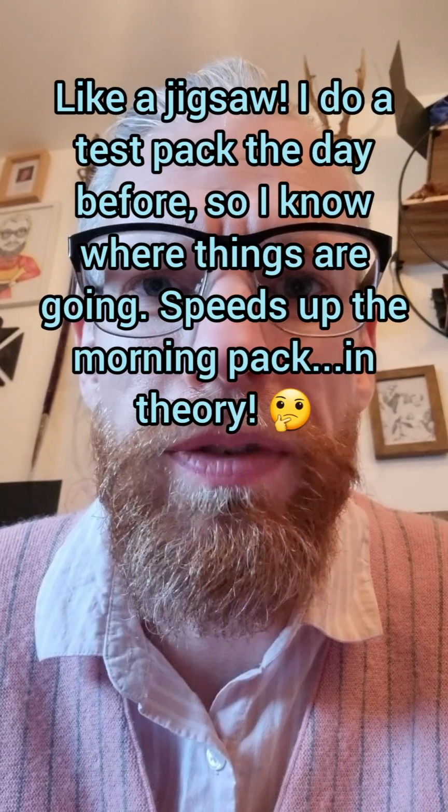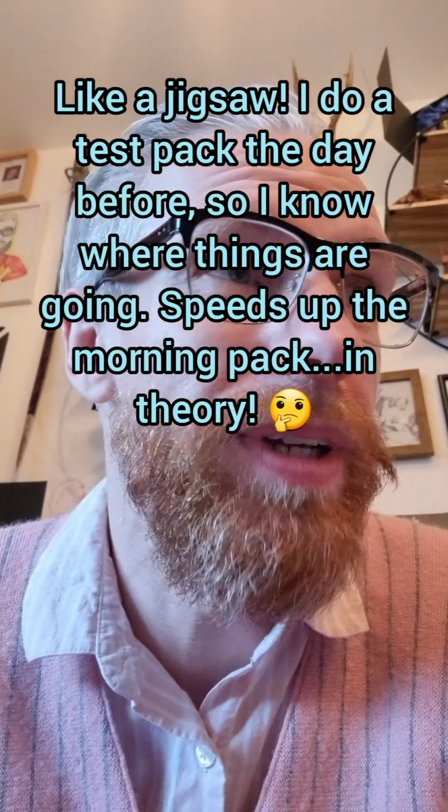Okay, last little bits. Tomorrow I'll do a test run on the car and pack it up and see where I can fit things, just to make sure everything will fit in, and then that's it, basically. I think I've got a few more bits to wrap. I've got a lamp that I need to get some bubble wrap around, but that's it. Bye!